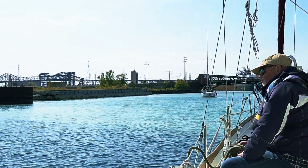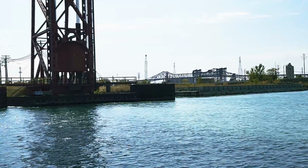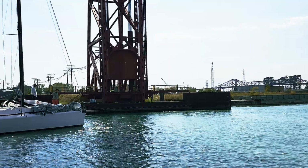We were not the only sailboat to deliver in these conditions on this particular day, but it was a low boat traffic day for a Saturday in October, given these conditions.